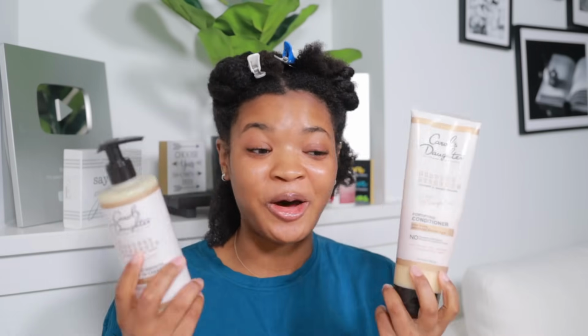I would say that they're pretty much the same formula, and even the conditioner says you can use it as a leave-in. So you can't run game on me. I'm a business owner. So yeah, those are basically the same exact thing. It's a good formula, but I just don't think it's necessary to have both. That's funny though. But look at that definition.